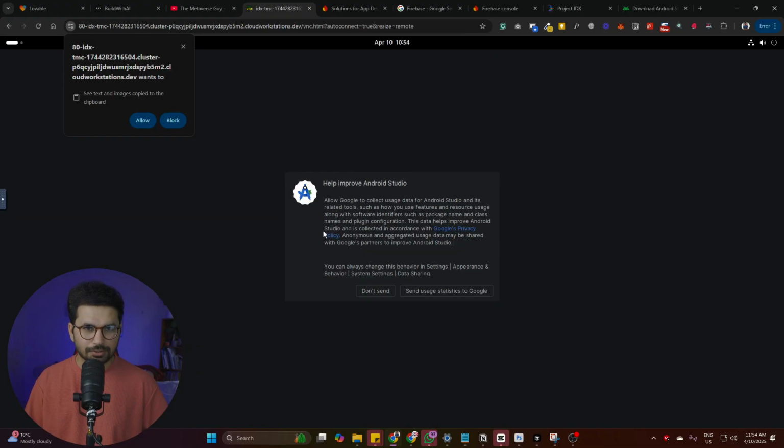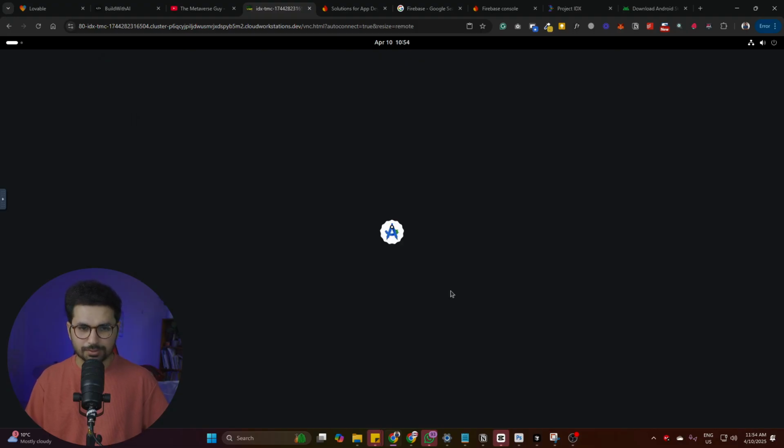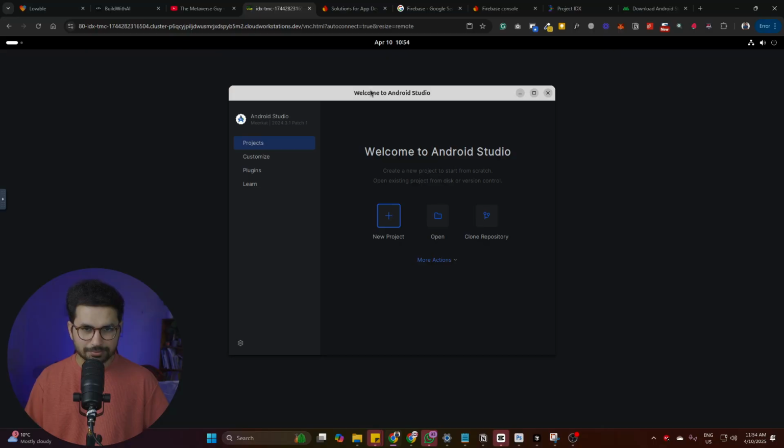You have no idea. Okay, so after a couple of minutes, it has loaded this screen. In here it is asking me to allow seeing text and images copied to the clipboard. Just allow. After that, it is asking me for permission to send usage statistics to Google. Okay, I'll click on that, and now it is loading Android Studio.